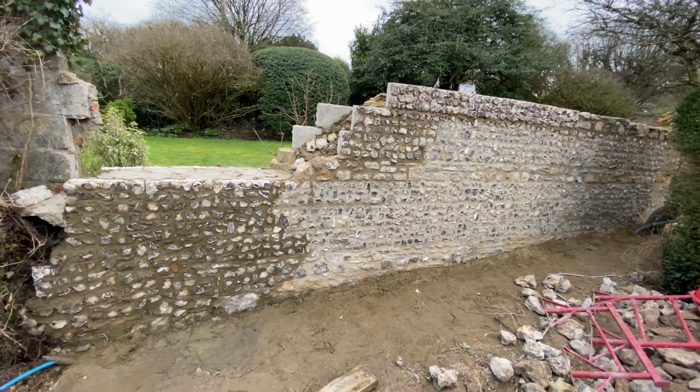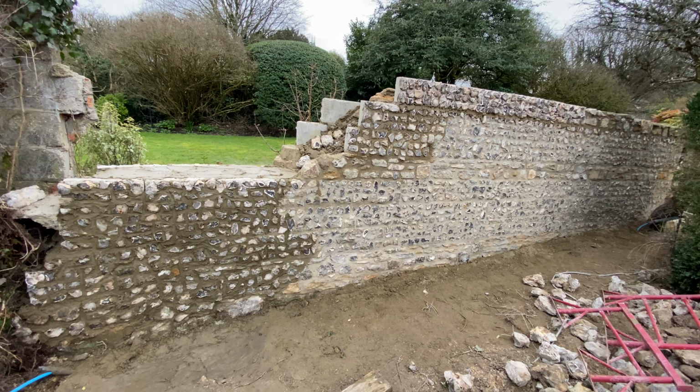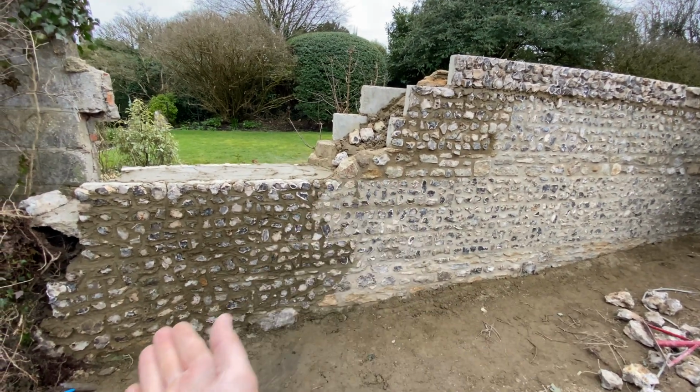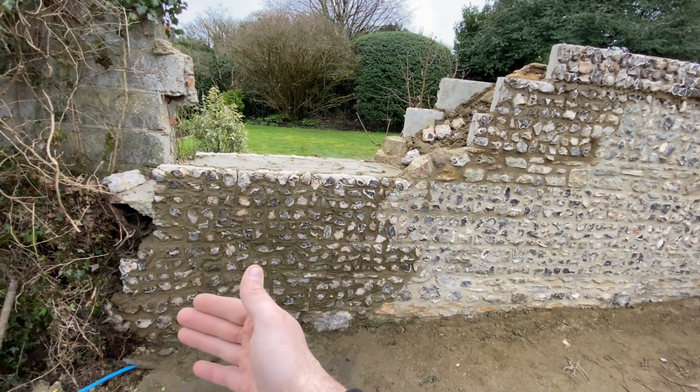A beast. Look at it. Oh, that section is up. That's quite a big section to pretty much get in a day. Obviously I know it's stepped back, but yeah, that section's up. That's what I mean by sort of knitting it in.